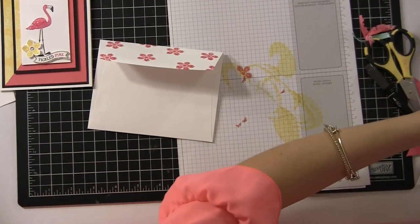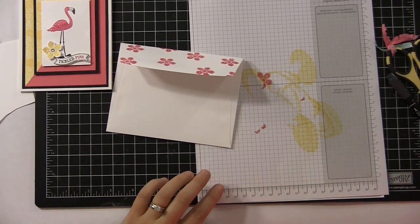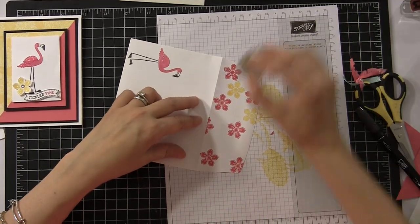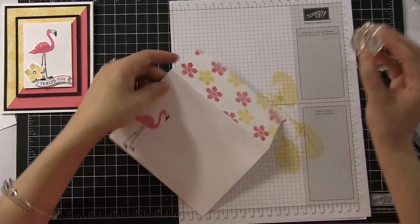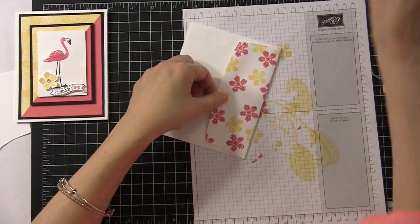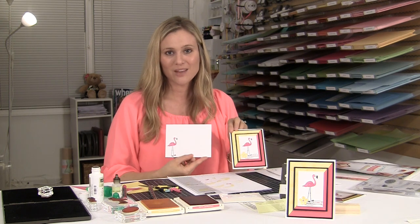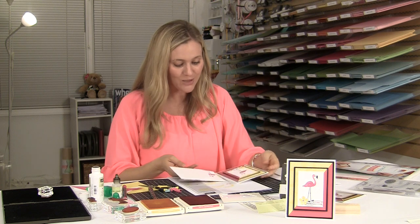Now let's clean off our flower and then we'll go in with our Daffodil Delight and we'll finish our envelope, okay? Here we go. Let's get some yellow in here. Oh my gosh, that is so pretty. I love it, love it. It's perfect for summer. Perfect card for summer and a perfect cheery card for the Ronald McDonald House. So I just think that is precious and that complements that beautifully, right? So that is the Flamingo Lingo stamp set in the back of the Stampin' Up! catalog.